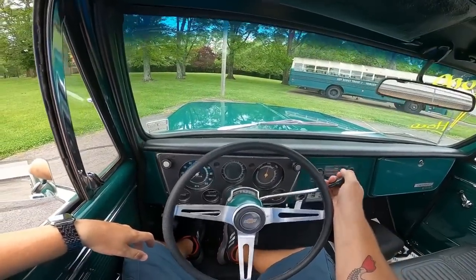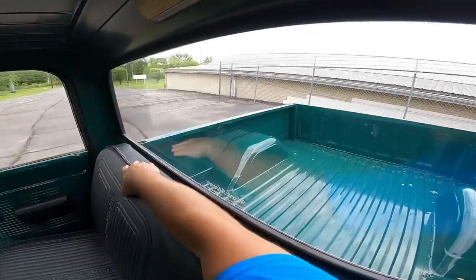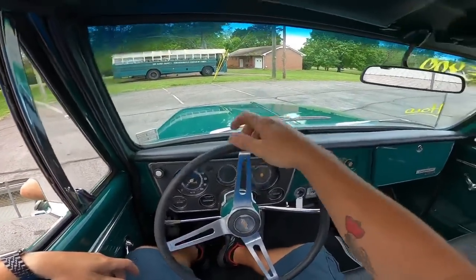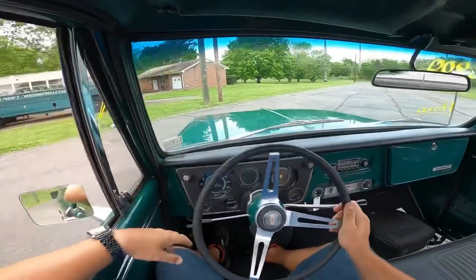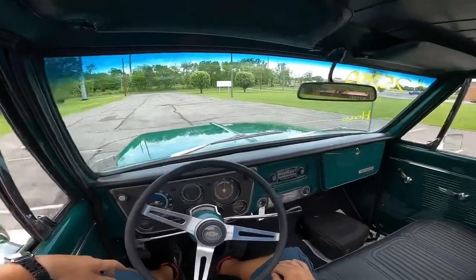So far so good. Heading back to the lot. Looks like our engine temperature did come up. Oil pressure's up. Gas gauge working. Speedo's working. She's staying cool.